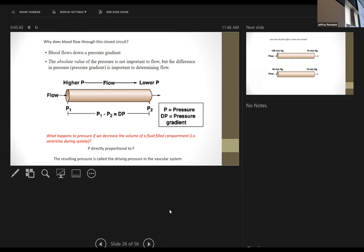And the greater the pressure difference, the greater the flow. It makes sense, right? If there's only a one degree difference in pressure, it's not going to move very far. But if it's a huge pressure difference, that water is going to shoot out the way, right?